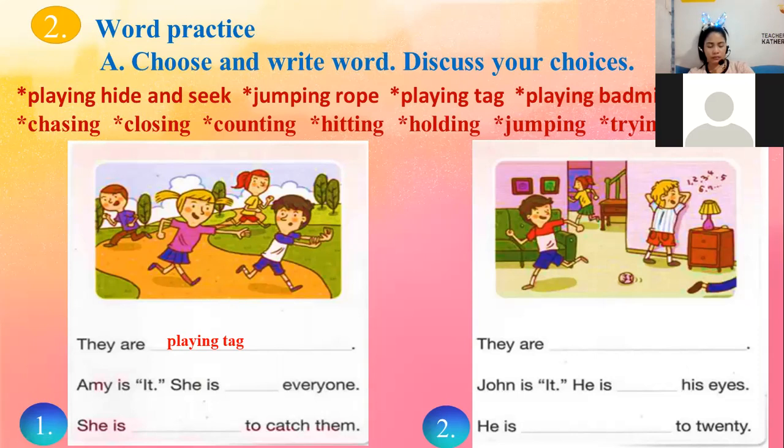They are playing tag. And Amy is... She is counting to catch them. Okay, so that is the correct answer. Again, can you please read that with the correct answer? They are playing tag and Amy is... she is chasing everyone. She is trying to catch them. Yes. Okay, they are playing tag. Amy is chasing everyone. She's trying to catch them. So that is playing tag.